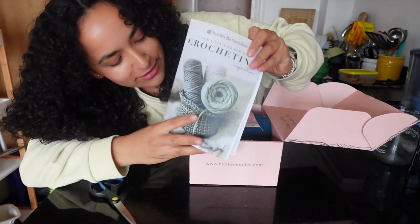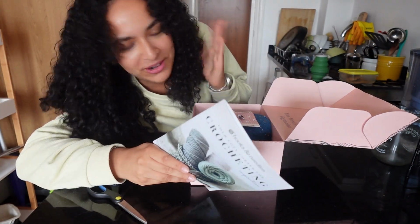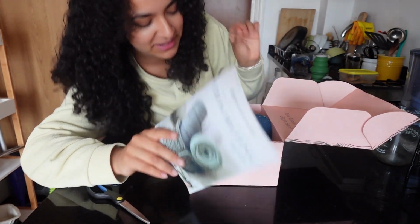Wait, I need to go sit down over there and show you everything because I wasn't expecting more than just the yarn and patterns.